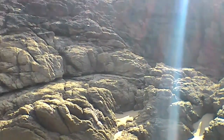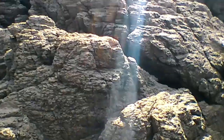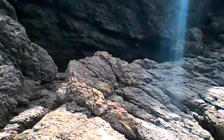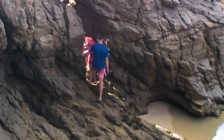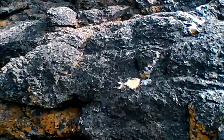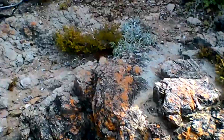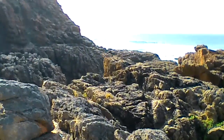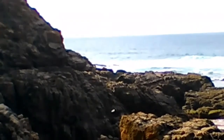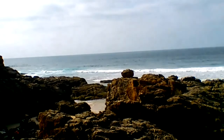Okay, we need to go over the rock. There's the eye of the needle. We're passing to the left-hand side of the top of the rocks. That on the horizon, those rocks, the furthest end, that's where we want to get to. But in order to get there, sometimes it's necessary to crawl along that rock face.